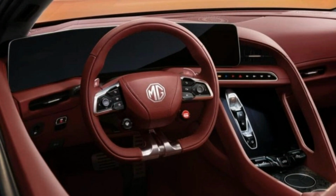The concept had a yoke, but we can see a more traditional steering wheel here, and it is flat bottomed with some nice aluminum trim and lots of controls, including the red start and stop button. There are paddle shifters visible, but instead of shifting gears, this might be a control to give the car a boost of power like some other electric vehicles have done.